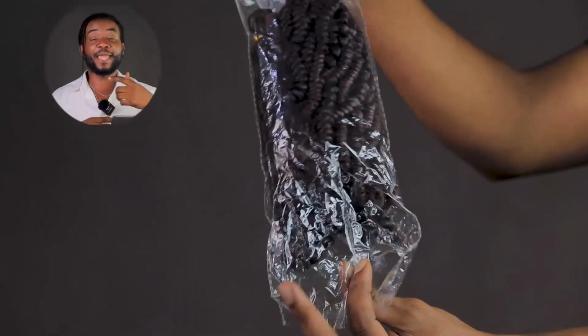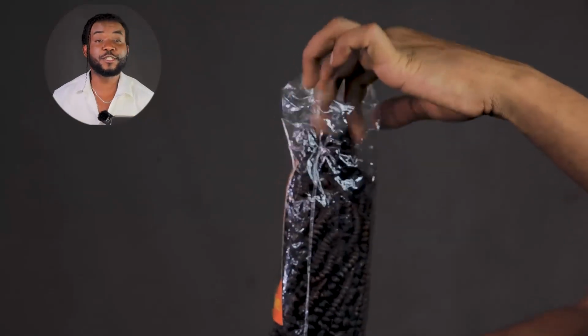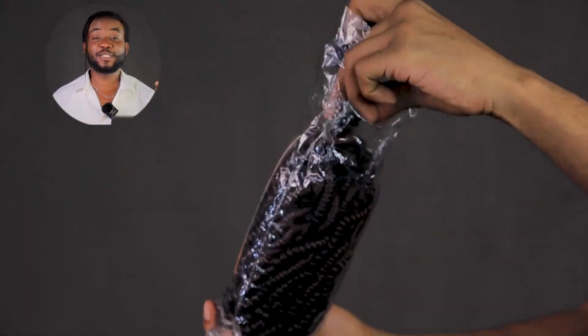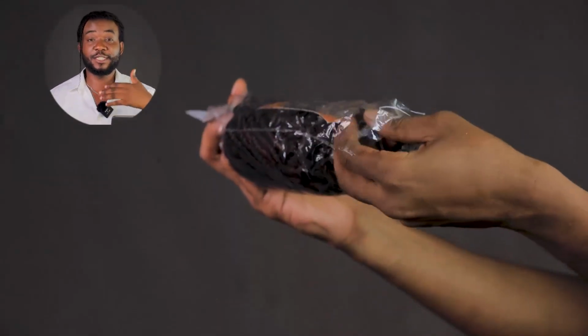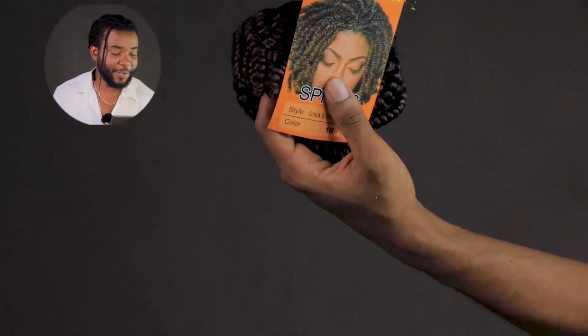What I like about this is even if you can wash it, you can refill, because the more it grows, the more it shrinks. So you just have to use the spring twist from the Gina collection, repair it by adding in some other extensions. But it is very nice because it gives you that natural look, but when our hair is also growing.